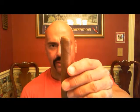Their cigars are all unbanded, as you can see from this one. They have several sizes, but they save money for you and me by disregarding the bands. Well, I don't smoke the bands anyway, so it doesn't matter to me.